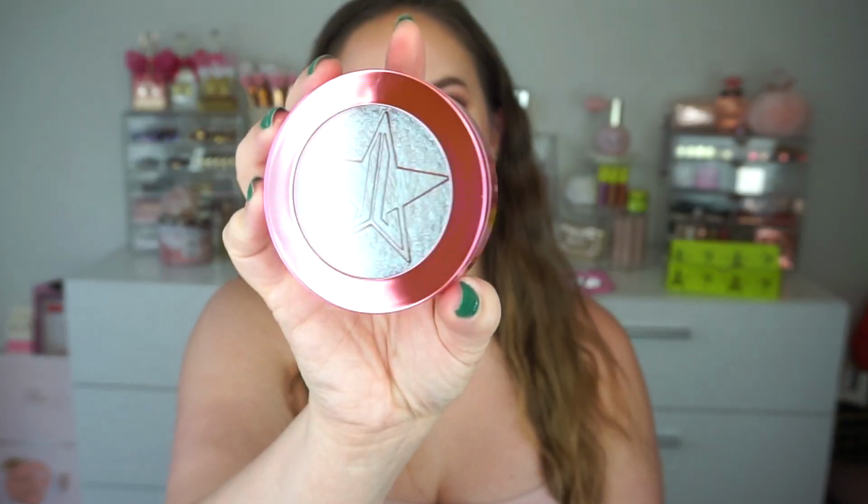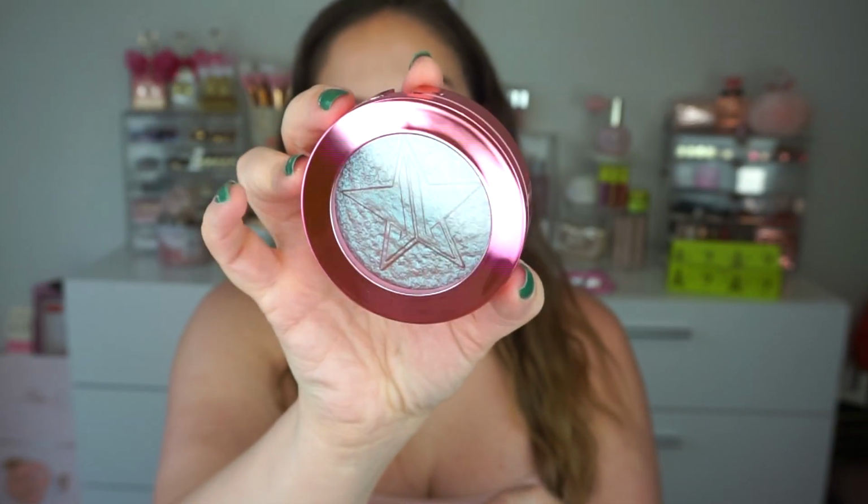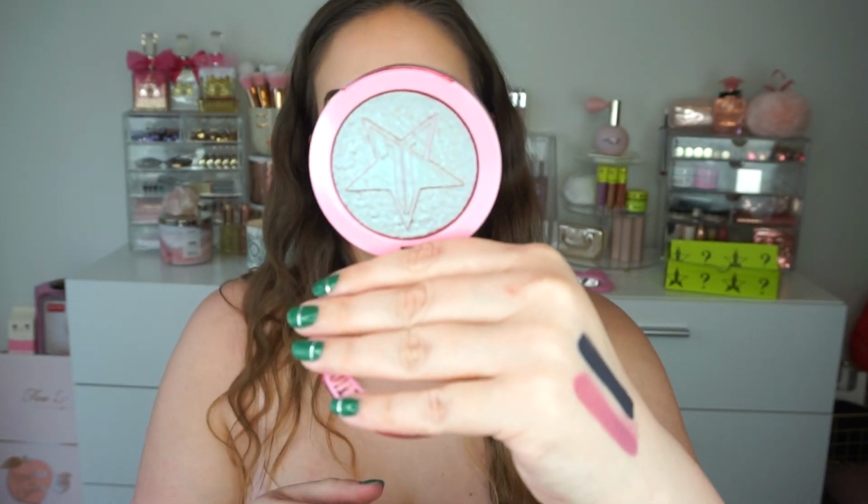So we got a Supreme Frost in the shade Hypothermia. I definitely do not have this one, so I'm excited to take a look. Ooh, that one's so cool. So of course, if you haven't seen the packaging, that's what it looks like. Typical Jeffree Star. Really nice packaging on these. And this is what it looks like.